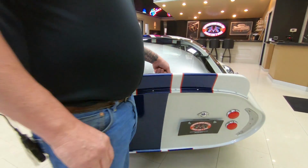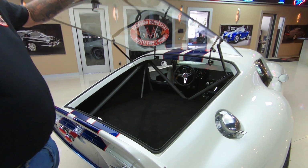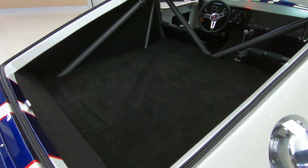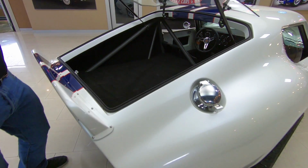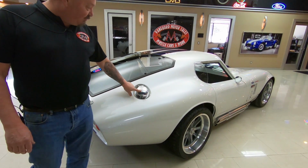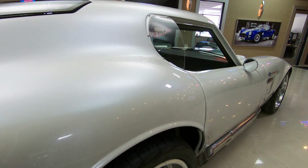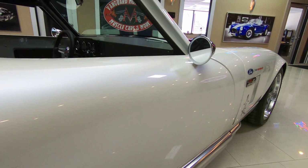Check this out. Plenty of room in here, guys. You want to drive this thing to the golf course? Looky there. You could put a couple sets of clubs in there. Ready to go. You want to go racing and go golfing? No problem. Got the fuel fill here. That's the racing style. Look down the side of it. The body on this car is straight as an arrow.